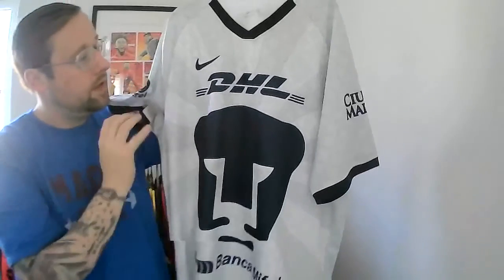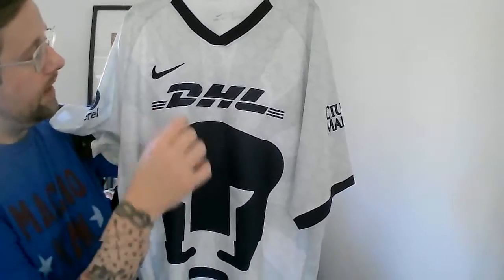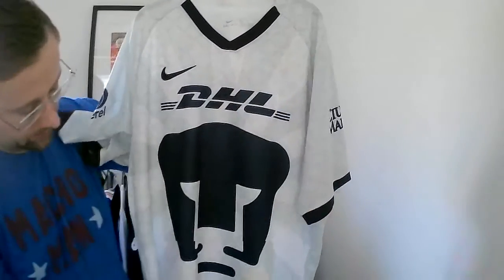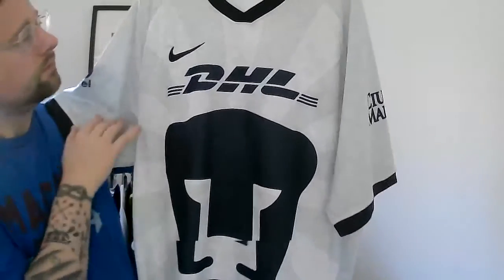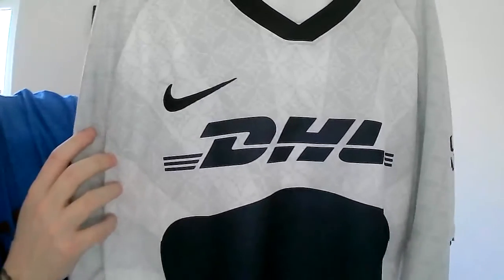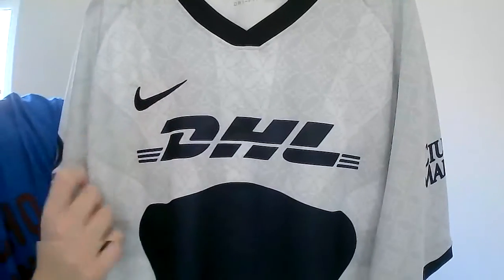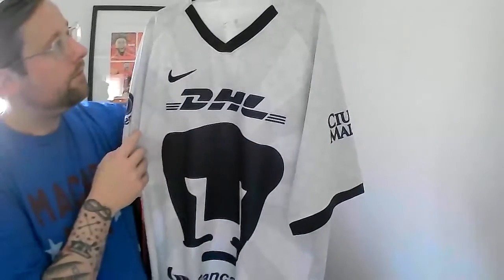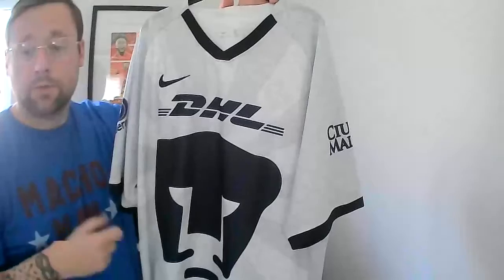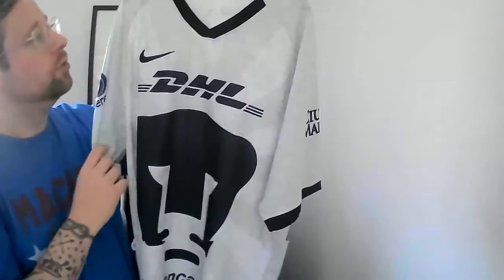Now, I love this shirt because I love the little details. As you can see, it's white, but it has some rays of gray that come out from the center, almost like sun rays coming out from the puma head. And if you look very, very closely, you can see the pattern and the detail right there. I love that pattern and detail. Very, very cool shirt, very clever shirt. From looking at some of the shirts produced over the last few years for Pumas, I've been very much impressed by them, and I would love to add a couple more to my collection.